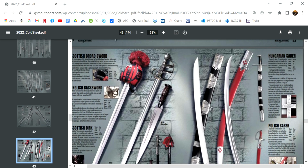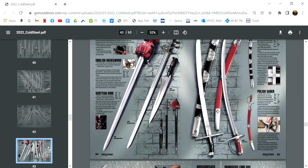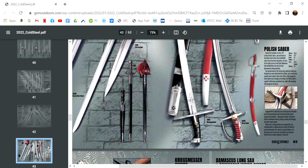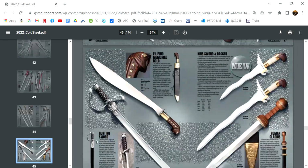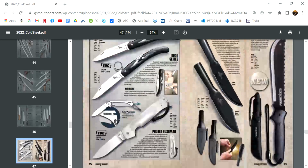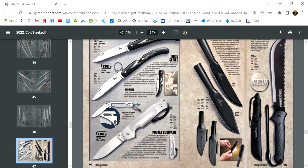What is that? Hungarian saber. That's really interesting. Really broad guard, almost as big as a bastard sword. Yeah, really cool blades. Cool swords. Let's keep moving.